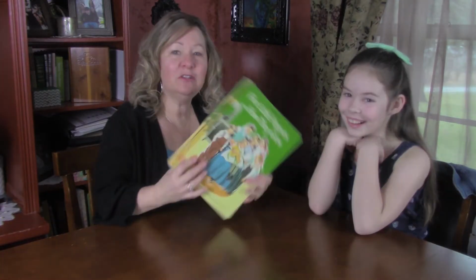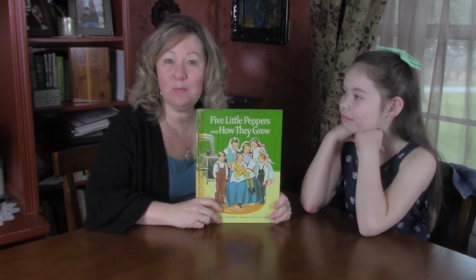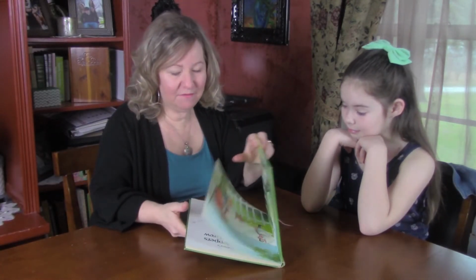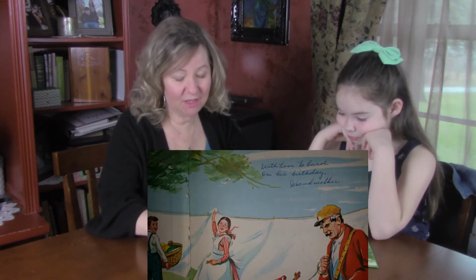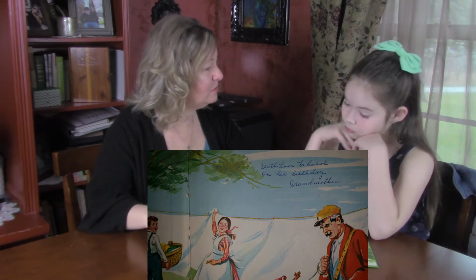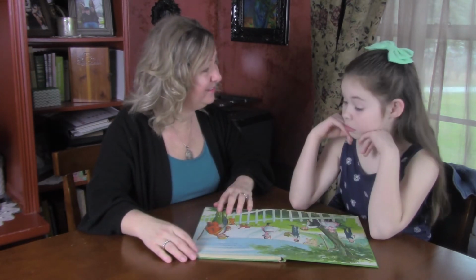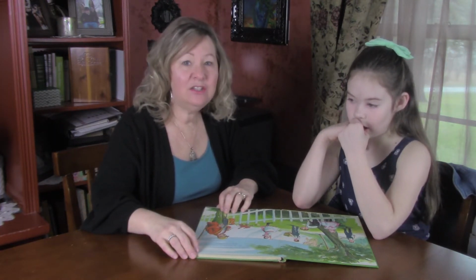So the book we're going to look at first today is a personal favorite of mine. It's The 5 Little Peppers and How They Grew. And Daddy, I want to show you something. Inside the very front, it says, "With love to Carol on her birthday, grandmother." This was from my Granny Clark when I turned 7 years old. Pretty cool? Mm-hmm.